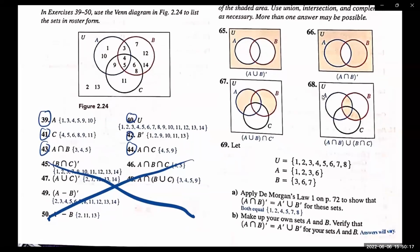All right, the next one says the set C. So that would just be everything in the circle C. As you can see, it's 4, 5, 6, 8, 9, 11. So that's not too bad, hopefully. And then if you remember that little apostrophe above the B, that means complement. That means everything outside of B. So you circle B and you say everything outside of B. So I would just shade it.